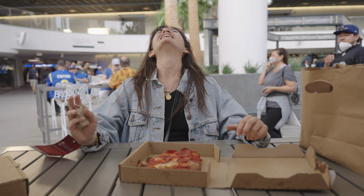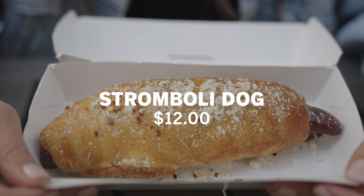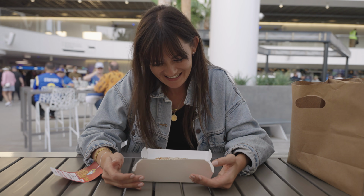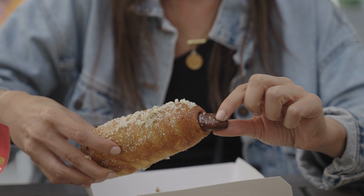I just feel like making that emoji face where it's like, this is fun. This is a stromboli, like a hot dog sausage stromboli situation. It's like a wrinkly pig in a blanket. Oh wait, did they fry? Oh, this is kind of hard actually. Oh no.